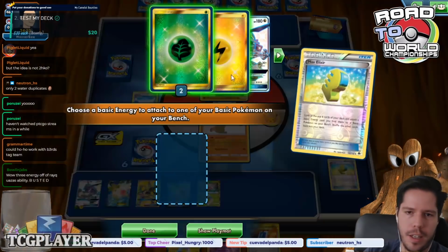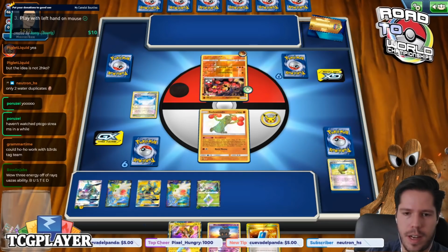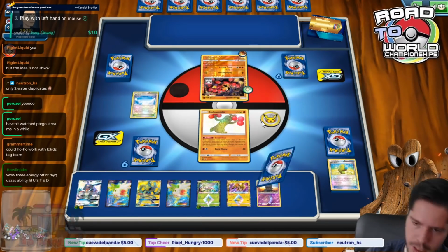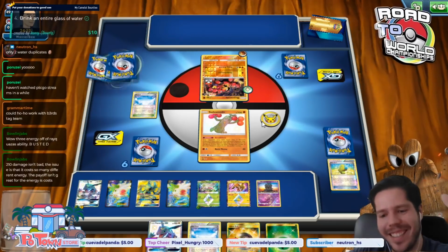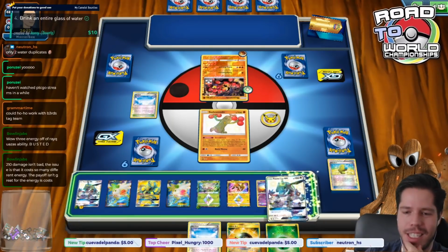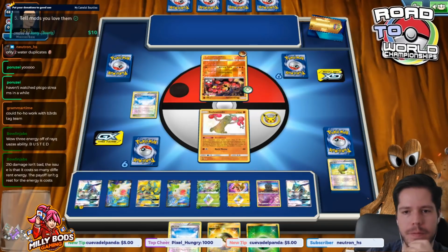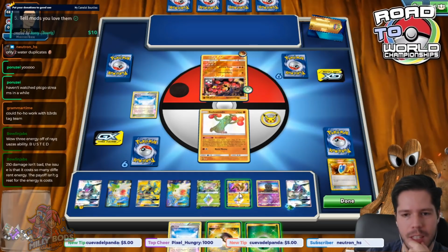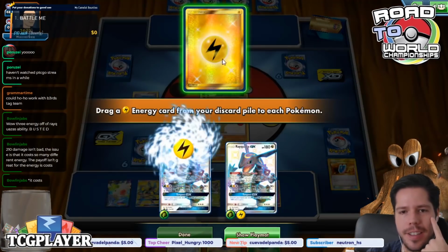Okay, I'm missing 1 lightning energy to win. I'll choose the grass, right? Definitely choosing the grass. And I'll bench this, and then I'll do this. I need a lightning energy. No, I need a lightning, I said. I need a lightning energy. Jeez. I have the space. Darn. I needed a lightning energy. This was a crazy turn.